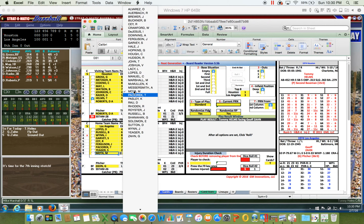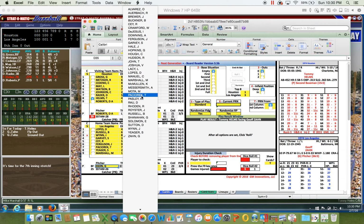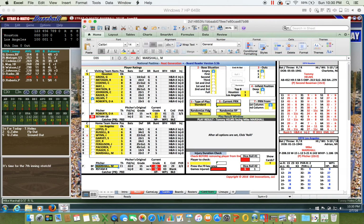Let's see, Mike Marshall here. We got to change his numbers, his hit numbers. All right, Tommy Helms will lead it off. Marshall pitched 208 innings. I've pitched him 142 already, and we're in early August. So I'm going to try to get him to that 208 total.